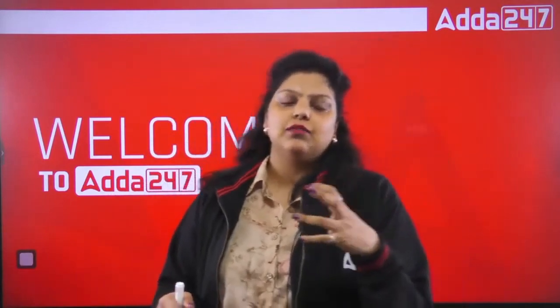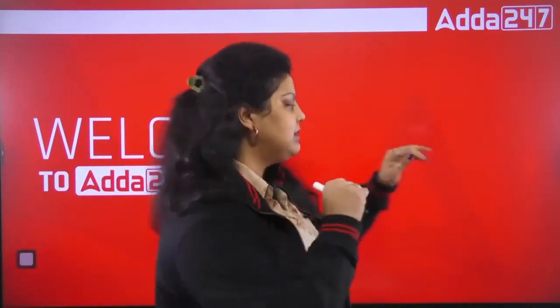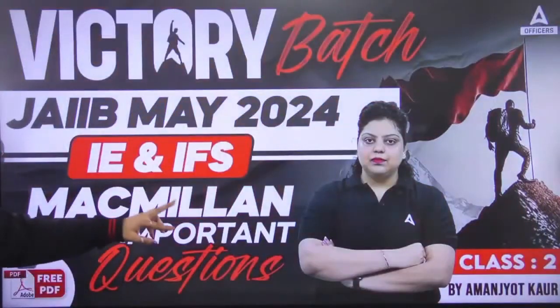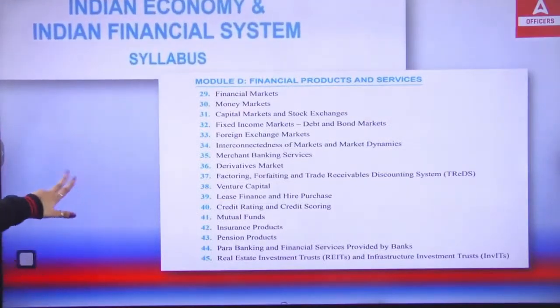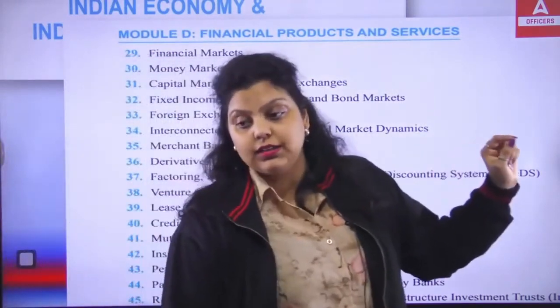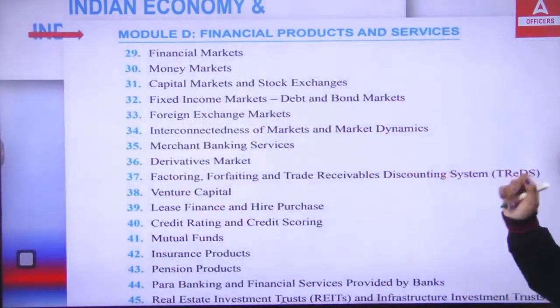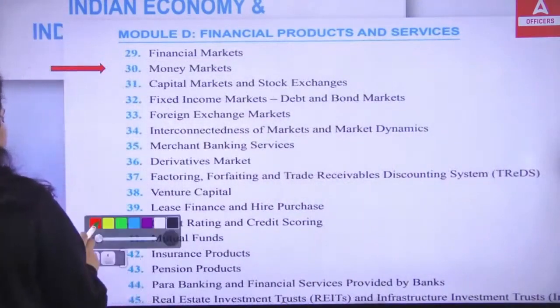In this session, we have started the series with Module D, because Module D has the major part of your syllabus and a lot of content, so the maximum number of questions can be seen from Module D. As you can see, this is our second class. When we talk about the Indian economy and Indian financial system, Module D, these are the units we have to cover. Financial market was the first class in the series, and today we are going to start the money market questions. So the second class will be on the money market chapter.